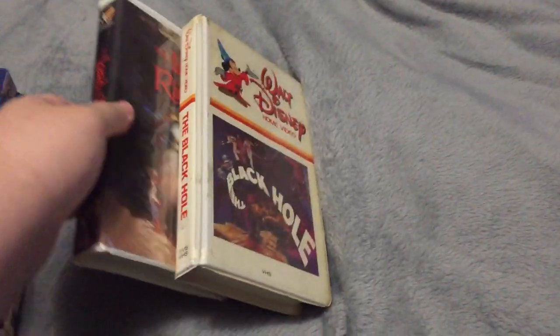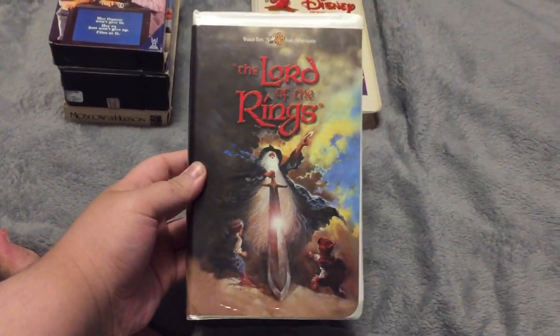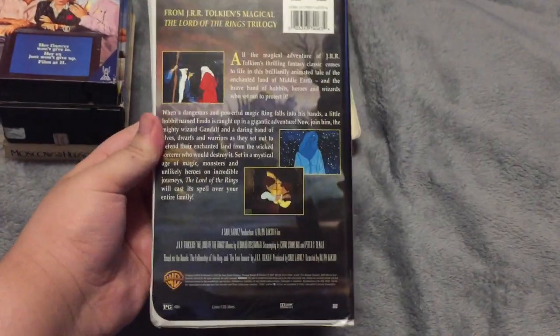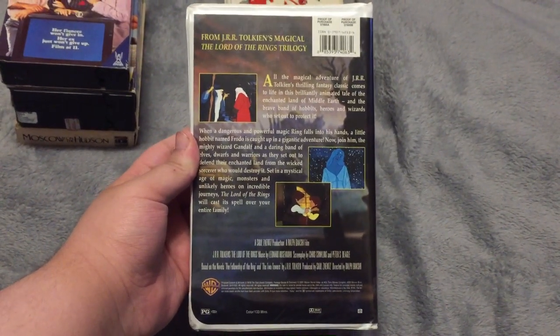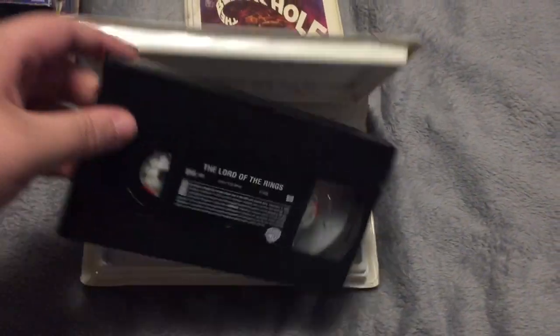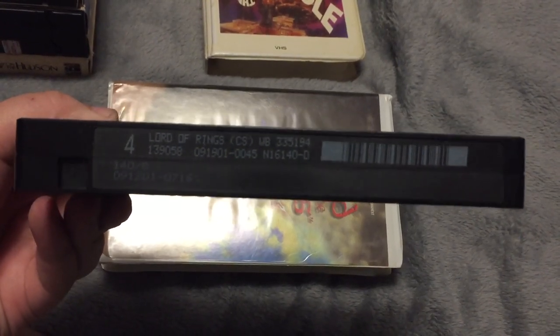Alright, now let's go on to the only two clamshell tapes I got in this update. This is the animated version of The Lord of the Rings from 1978. I do have to get the live action ones, which are The Lord of the Rings: The Fellowship of the Ring, as well as its sequels. Right now, I'm sticking with the animated Lord of the Rings. Two print dates, September 12th, 2001 and September 19th, 2001.